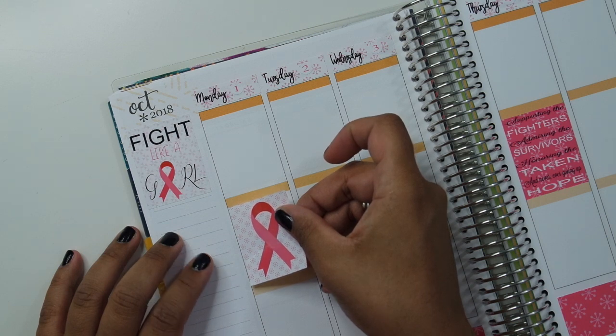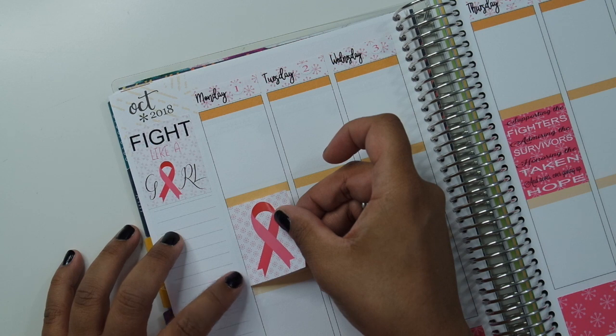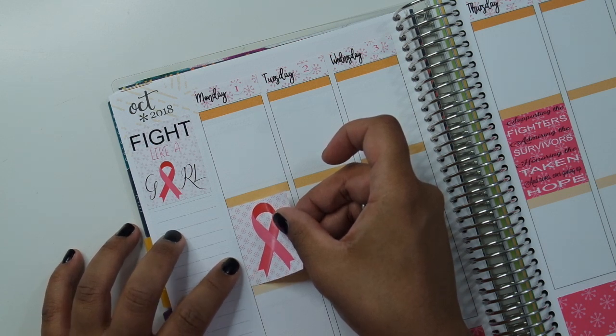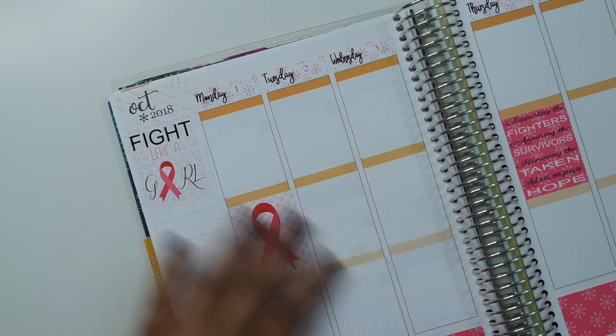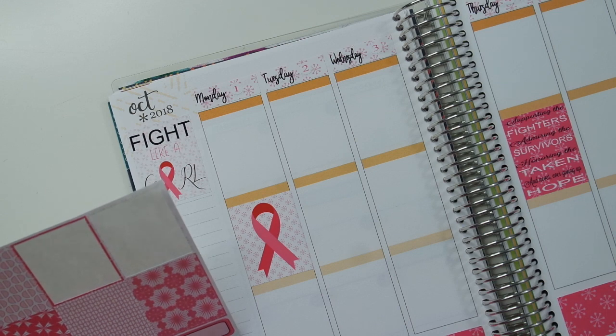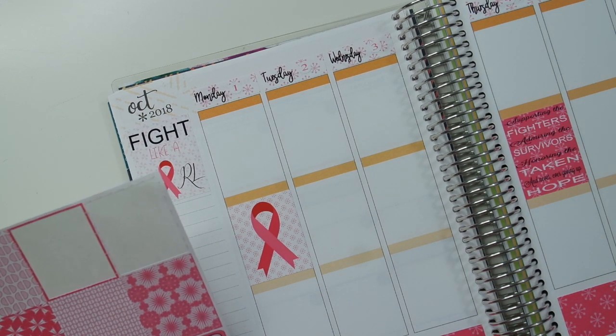So anyway, I decided to get the lumpectomy. They were just going to go in, remove what they needed to remove, and then I would have some treatment. I would more than likely just get radiation. So I went in for the surgery. Like I said, that was October 4th, and this October 4th is going to be 5 years since that happened.